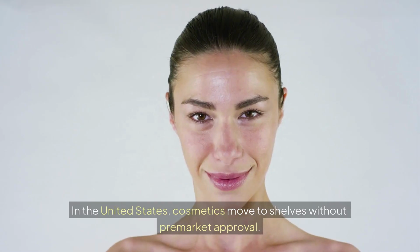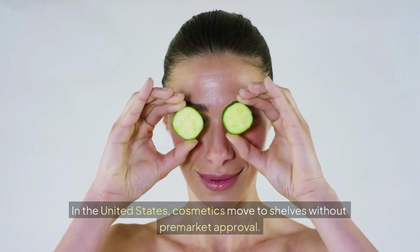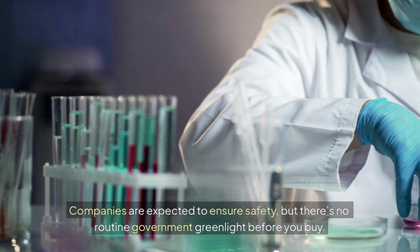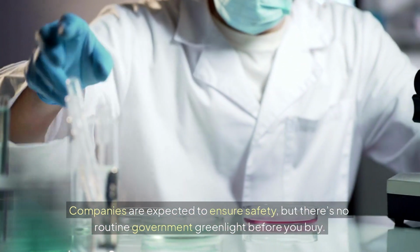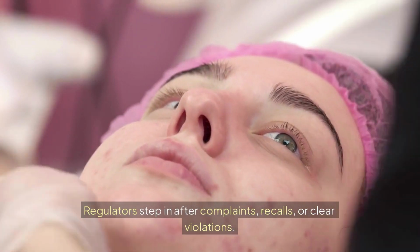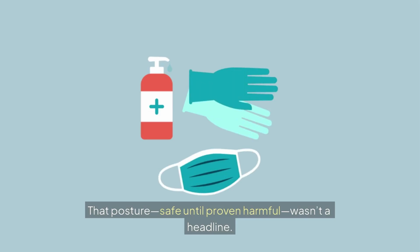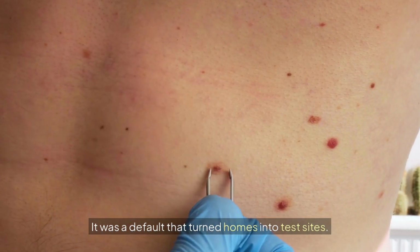In the United States, cosmetics move to shelves without pre-market approval. Companies are expected to ensure safety, but there's no routine government greenlight before you buy. Regulators step in after complaints, recalls, or clear violations. That posture, safe until proven harmful, wasn't a headline. It was a default that turned homes into test sites.